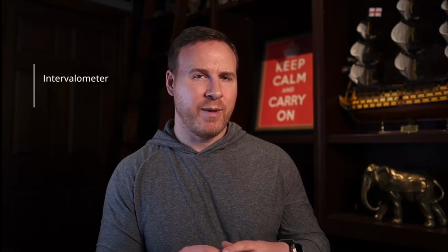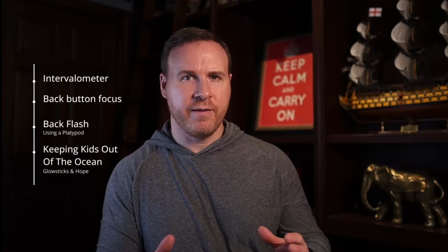So overall, pretty simple photo using a couple of tricks. Backflash was perfect for this because it's so forgiving. It looks really impressive, but it's easy to do.